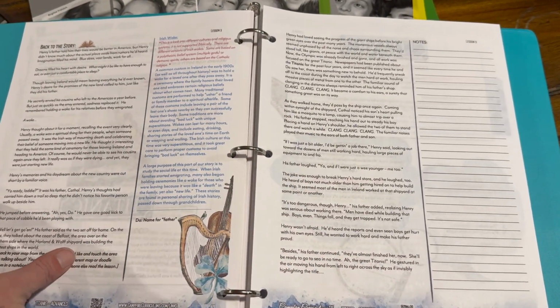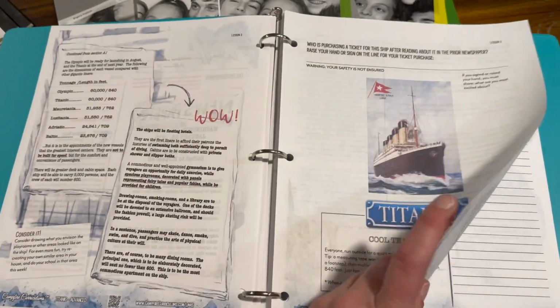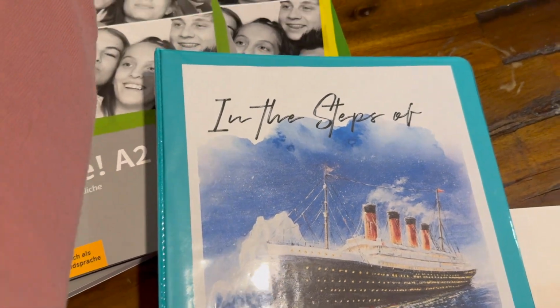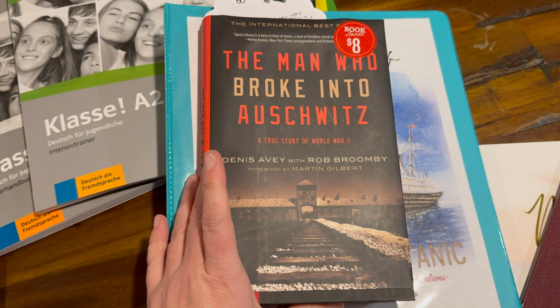So sometimes they get quite wordy, I'll be honest. There's a lot of reading to read out loud. So sometimes I pick and choose what it is I'm going to do. So yeah, a whole bunch of reading, but I'm also doing a read aloud. And we, again, are working through this book rather slowly.